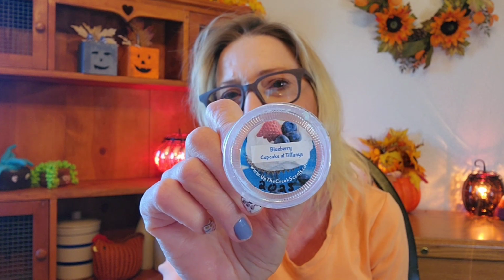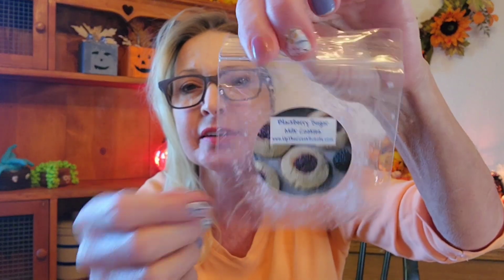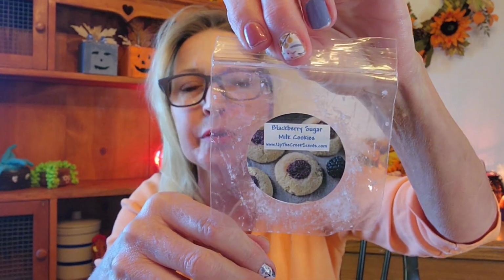And then I went through from Up the Creek, Blueberry Cupcakes at Tiffany's. This was just a little scent shot. Very, very good. You definitely got the Cupcakes at Tiffany's with that blueberry. Strength and throw on that one was about a 7. And then from Up the Creek, I have Blackberry Sugar Milk Cookies. This was a sample. It was okay.